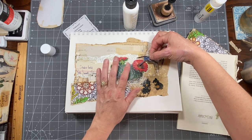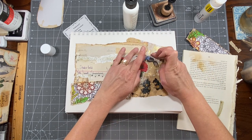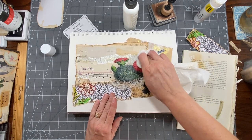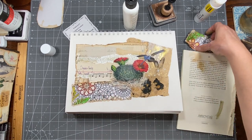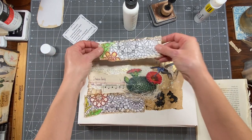It's like a piece of yard art, you know? Some people may even have one of those. I don't have one, but it would definitely go in the desert too. It would look cool in like a desert garden, cactus garden or something. I think I'm gonna put a piece of this up here.